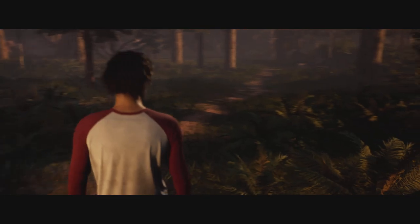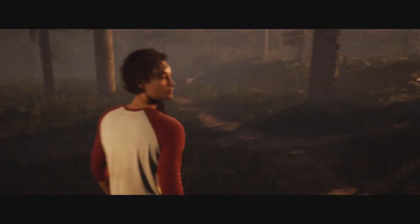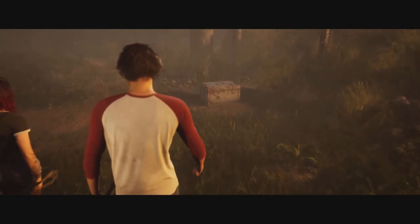Invisible wall just yet. I'm hating how wide this area is. Right, like there's all that woodedness. And then a path down that way. What we got here?